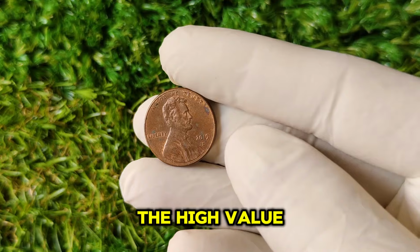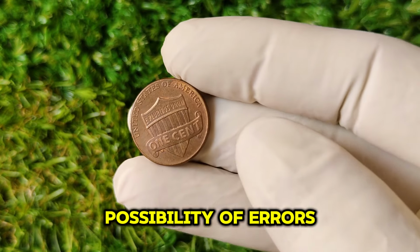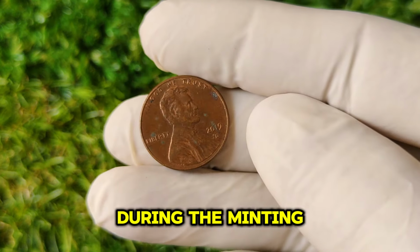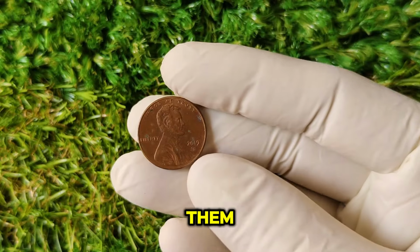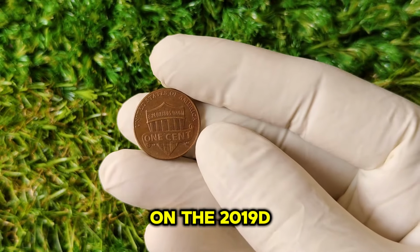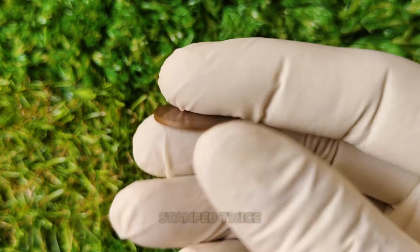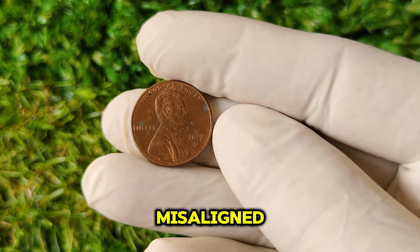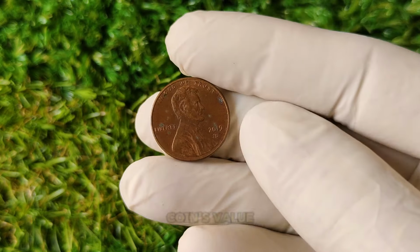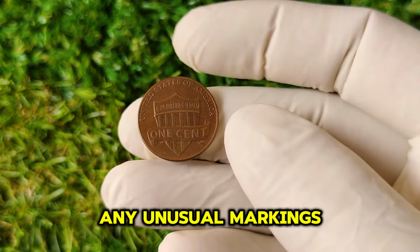Another reason for the high value of certain 2019 D Lincoln pennies is the possibility of errors or varieties. Error coins are those that were struck with mistakes during the minting process, and collectors love them. One example of a possible error to look out for on the 2019 D penny is the double die error. This occurs when the design is accidentally stamped twice, creating a slightly misaligned or doubled appearance on the coin. These errors can significantly increase a coin's value. So, check your pennies closely for any unusual markings or designs.